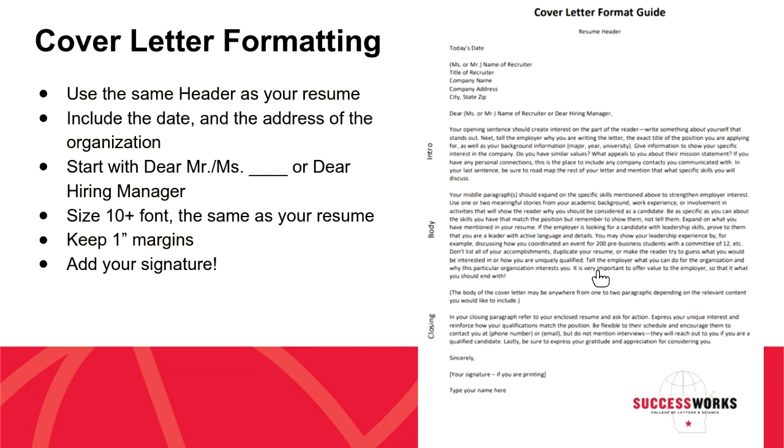Make sure that your letter is at least 10-point font, and ideally the same font that you used for your resume once again. And that your margins are 1 inch on each side as well. If you're having trouble making everything fit, you can always play around with the spacing or other less notable features to try to stick on one page. Sticking on one page shows that you have the ability to be concise, and honestly, most employers won't want to read past one page, so that's super important as well.